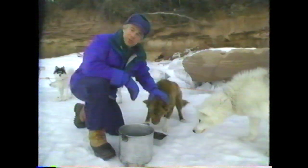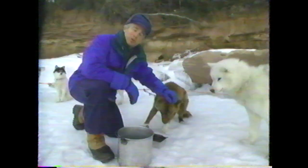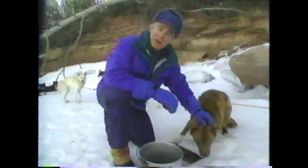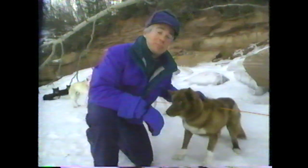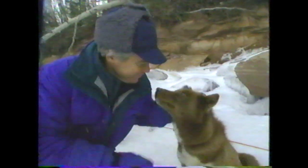On a dog sled trip, you begin to understand what makes a good dog and what makes dogs pull together as a team. It's a matter of breeding and training. On the drive up here, we stopped by and paid a visit to someone who knows a lot about both. We're in Brimson, Minnesota, getting a royal welcome from the sled dogs of Kathleen Anderson.